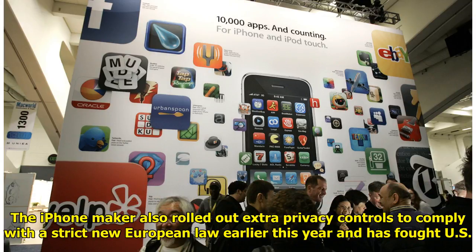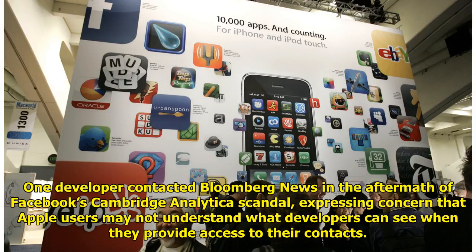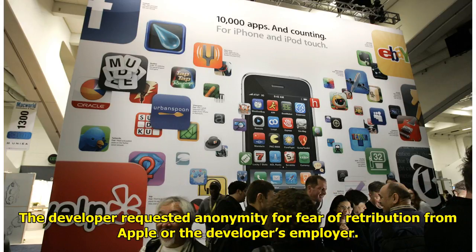The iPhone maker also rolled out extra privacy controls to comply with a strict new European law earlier this year and has fought U.S. government efforts to access user data on its devices. One developer contacted Bloomberg News in the aftermath of Facebook's Cambridge Analytica scandal, expressing concern that Apple users may not understand what developers can see when they provide access to their contacts. The developer requested anonymity for fear of retribution from Apple or the developer's employer.